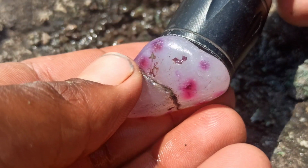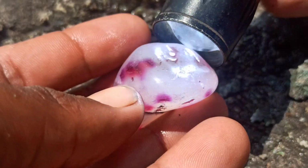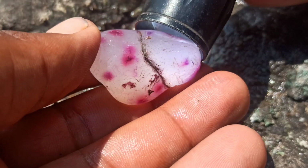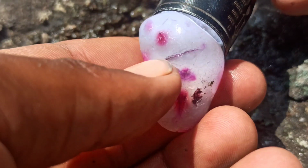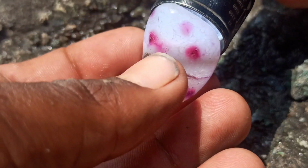These stones will either make stunning jewelry or become treasured pieces in someone's collection.